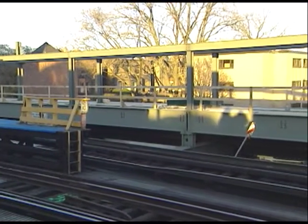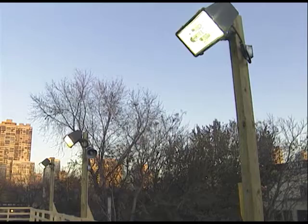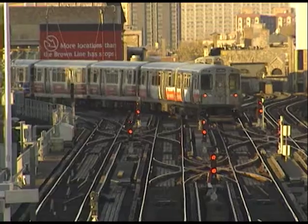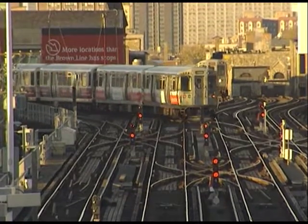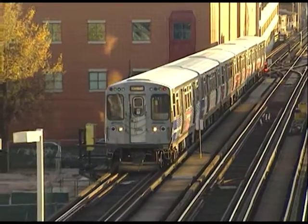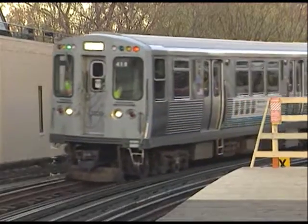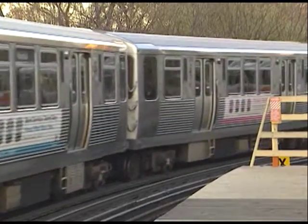At the Sedgwick Station, the platform is being extended to accommodate 8-car trains. Temporary lighting has been installed while new lighting is on its way. At Clark Junction, additional crossover tracks have been installed and work continues to complete the signal installation. The Brown Line renovation is well underway, on target to meet the completion date, December of 2009.